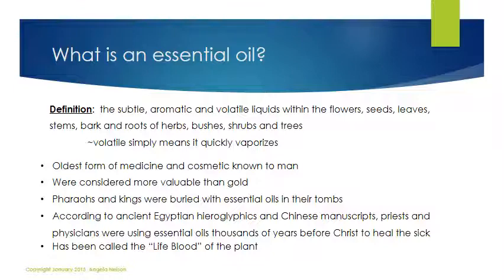It is the oldest form of medicine and cosmetic known to man. It has been considered more valuable than gold. Pharaohs and kings were buried with essential oils in their tombs, and actually they found now some of these tombs that they have opened up now.